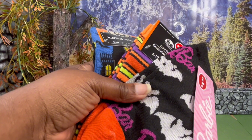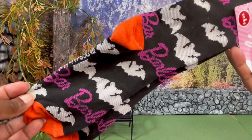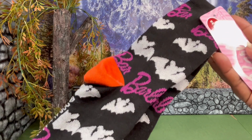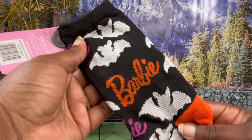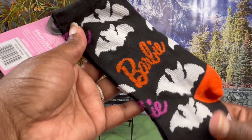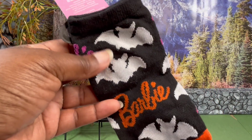The next items I found were socks. The first pair are Barbie socks. They're black, white, pink, and orange, and they have white bats, and it says Barbie in pink letters, but there's also a Barbie in orange on the other side. And I got these for myself because I do think the graphics are too large to make a sweater for the Barbie dolls.